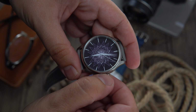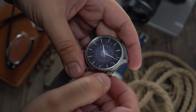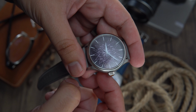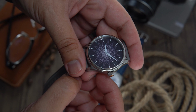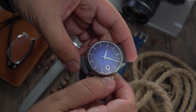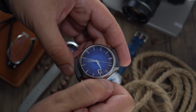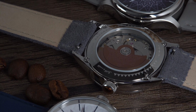The quartz version is powered by a Miyota 2035 quartz movement. This movement has no jewels, has a frequency of 32,768 Hz, and it has an accuracy of ±20 seconds per month. The mechanical version is powered by a Seiko NH36 automatic movement. That movement can be hacked and hand wound, features 24 jewels, it beats at 21,600 beats per hour, has a power reserve of 41 hours, and it's accurate to -20 to +40 seconds per day.